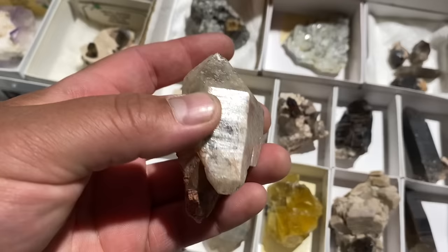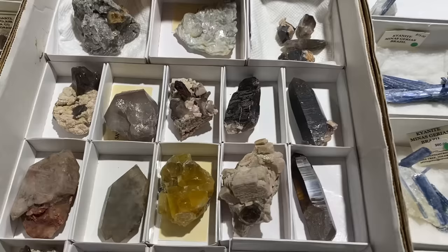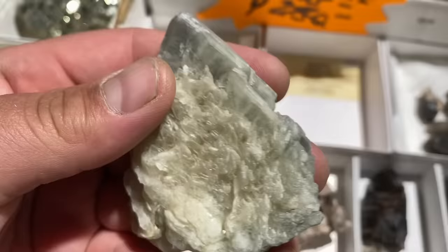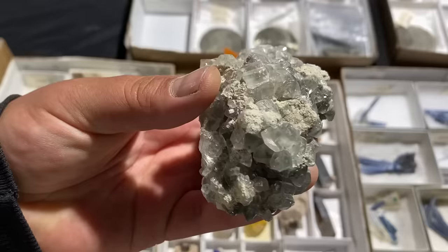When the gentleman's not so busy, I'll ask him maybe where everything's coming from. This kind of looks like it's from Colorado to me. But honestly, you know me, I'm not a big mineral person. Yeah, this barite's from Colorado. This calcite is fantastic, from Illinois.